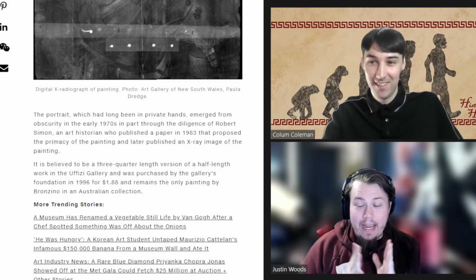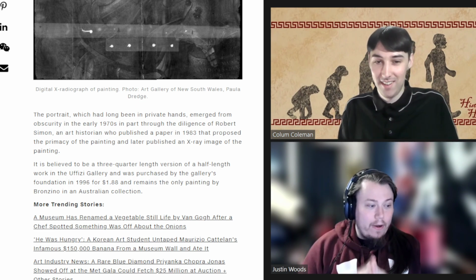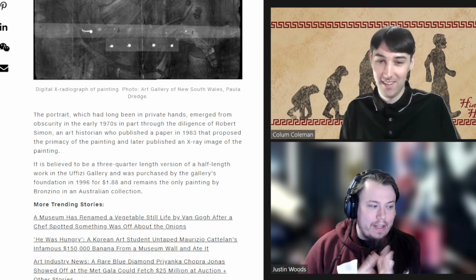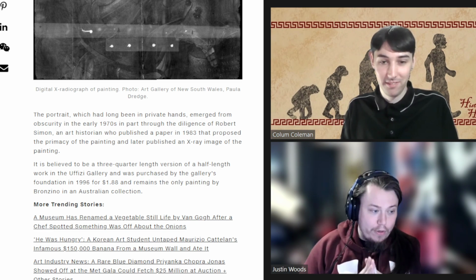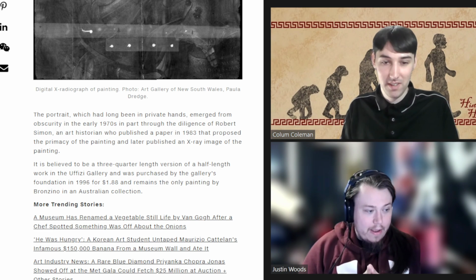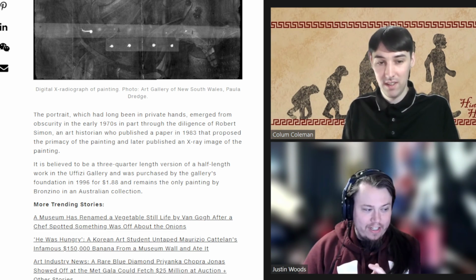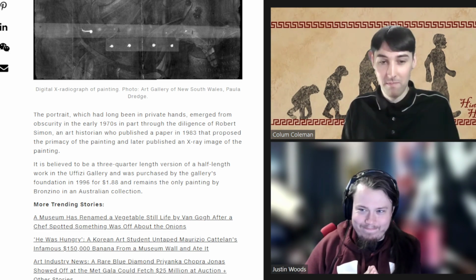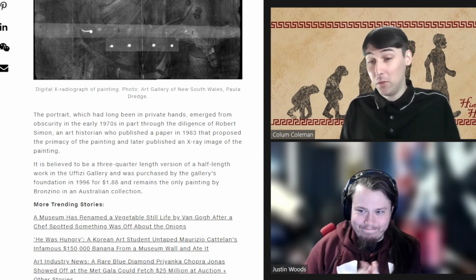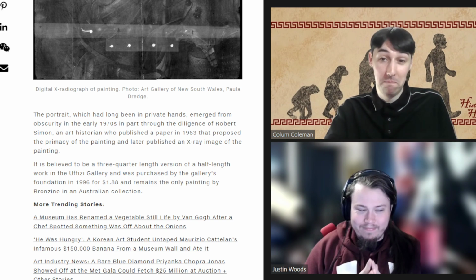The portrait had long been in private hands, and it emerged in the early 1970s, partially through the diligence of an art historian by the name of Robert Simon, who basically suggested that this was the legitimate version, and he later x-rayed it. But the specific version was purchased by the gallery's foundation in 1996 for $1.88. Yep. And it was quite the steal too, as it's the only Bronzino in Australia.